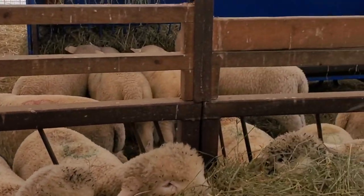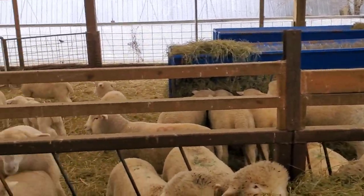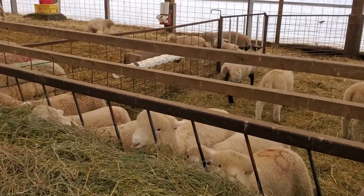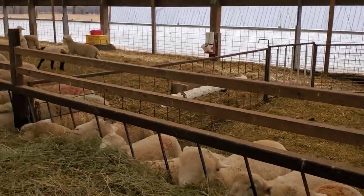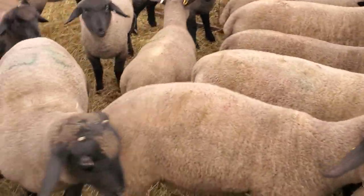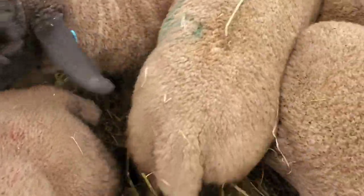I think Crookie just went around the corner of the feeder over there. But you see, Annie saw me and she went over to the bottle feeder. She thinks I'm going to feed her a bottle. But there she goes, off running. She's fine. And I got someone jumping on me. Okay, buddy. Now your foot's stuck in my pocket.